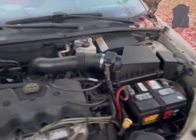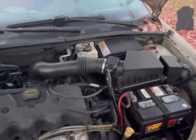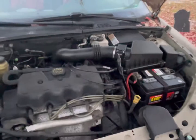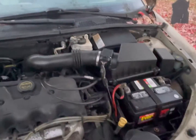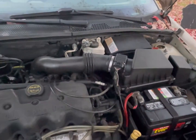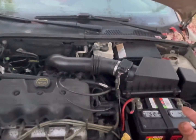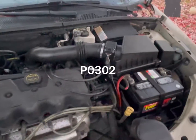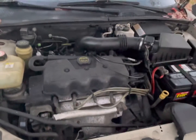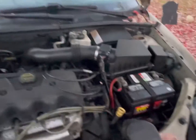up into the house, and the next day it didn't start. It just cranks, but it doesn't turn over. So I went ahead and did some research. There are a lot of other things that could happen with the code I had. When I checked the engine code, I had the P0302 and P0303, which is spark plug misfire.